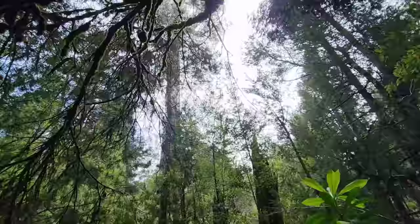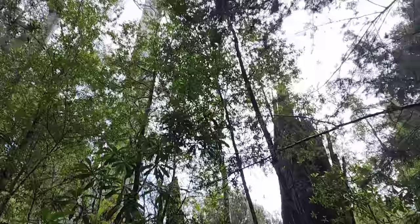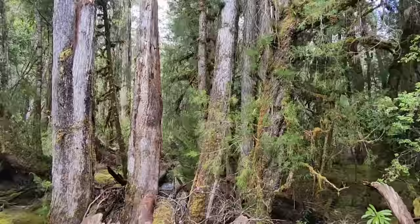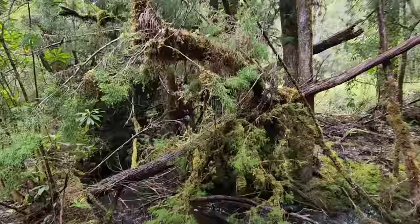There's one right there, Eucalyptus obliqua. Temperate rainforest eukes. So towering above the Lagarostrobos, we've got that Eucalyptus obliqua. The Lagarostrobos don't get very tall. They just live forever and they can get kind of wide. You can see there's about six of them right there, each of them probably upwards of 900 years old, just sustained by this single little creek.